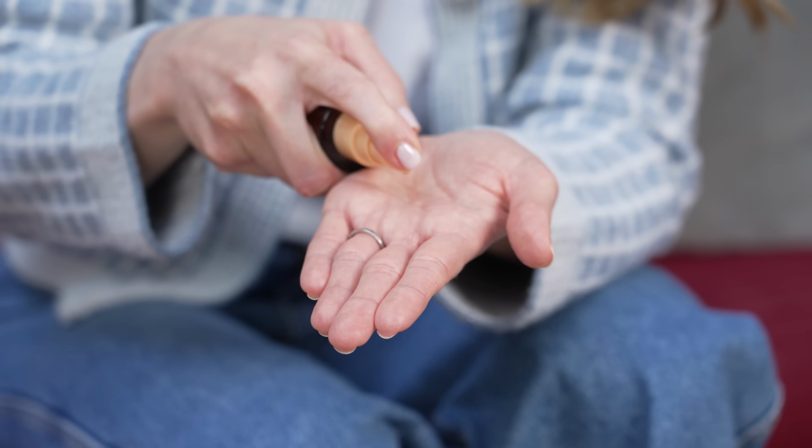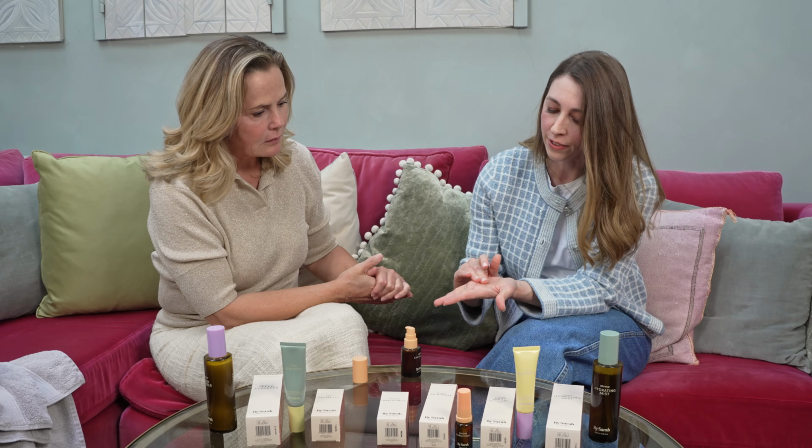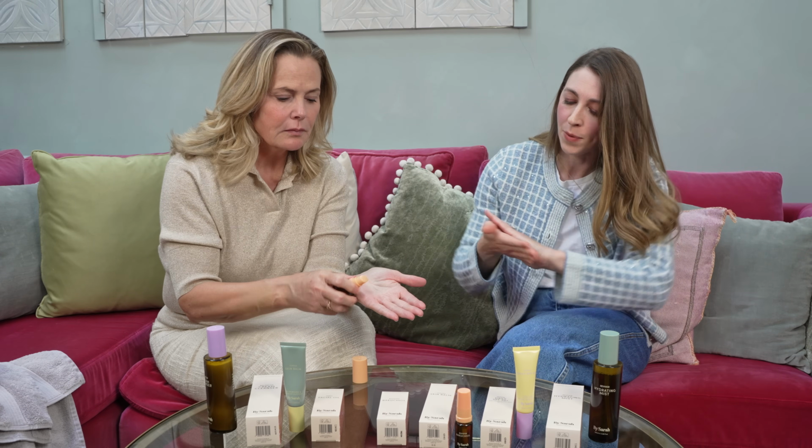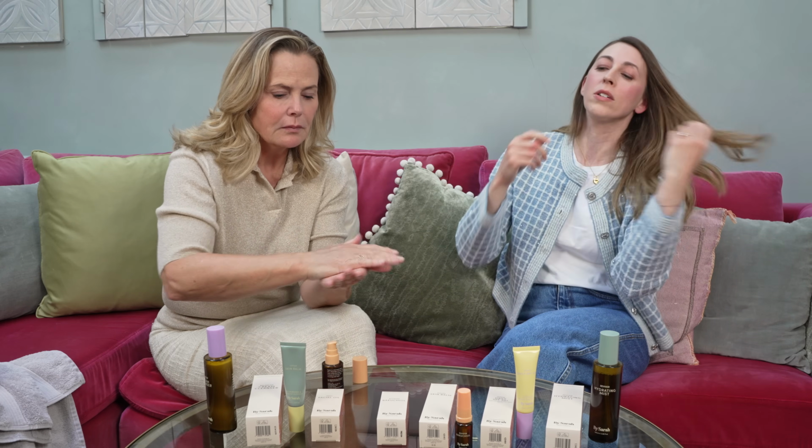So I'm just going to take just one pump here, but you can see just how lovely that colour is on the skin. And I'm just going to pop that between my hands like that. And then what I'm going to do is start with a bit of jaw massage.